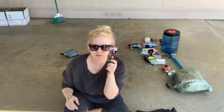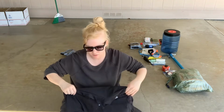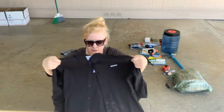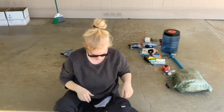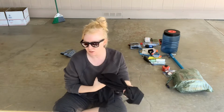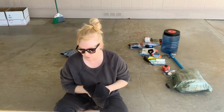A pair of polarized sunglasses, and then just the famous Columbia fishing shirt with the vent in the back. I got it in black. You guys are thinking I'm stupid for getting all black clothes and I'm gonna overheat, but I lived in California my entire life. I think I'll be all right.